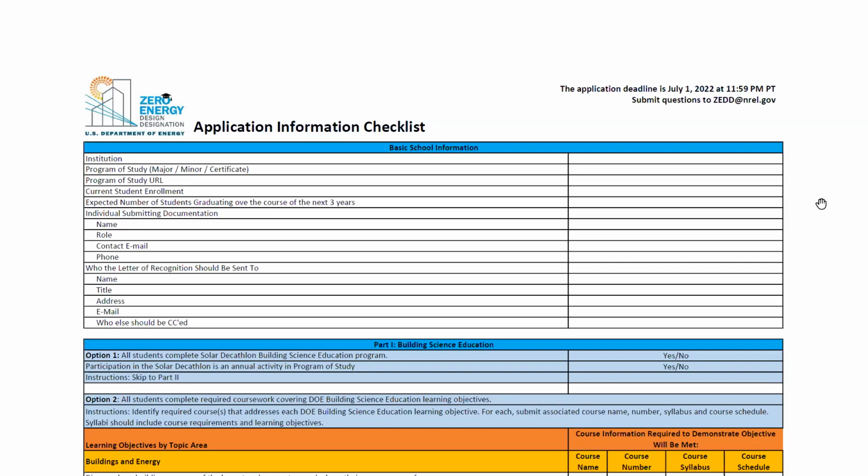And then we're also going to be asking who else should be copied on this letter. The letter is going to be emailed. It'll be a formal letter, but it will be delivered via email. So we'll be able to copy as many people as you want for awareness purposes, and also to help you gain that recognition and momentum for that program. So if you're starting with a track, but you want to get to a certificate, this effort could help you to be able to do that.